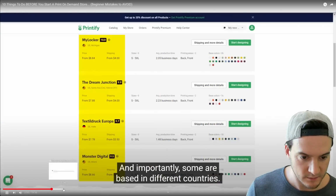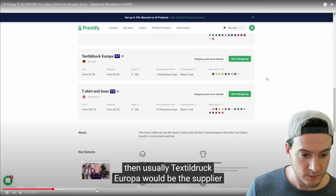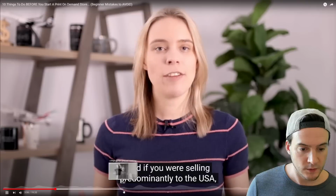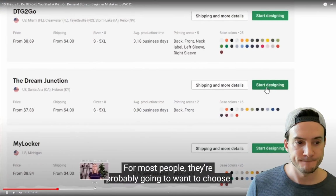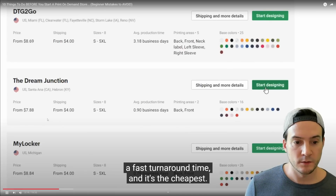And importantly, some are based in different countries. So for example, if you were mostly serving Europe, then usually Textile Druck Europea would be the supplier you'd choose if you didn't need a color variation that only T-Shirt and Sons creates. And if you were selling predominantly to the USA, then obviously you would want to come and choose between these suppliers. For most people, they're probably going to want to choose the Dream Junction since it has a great color selection, a fast turnaround time, and it's the cheapest.